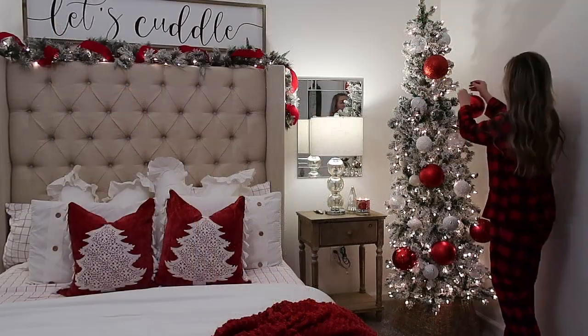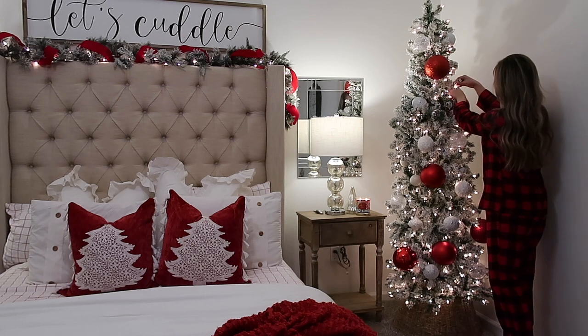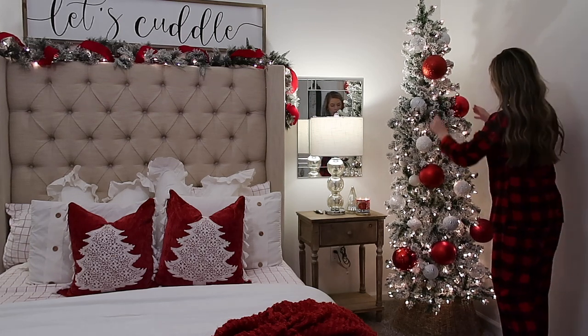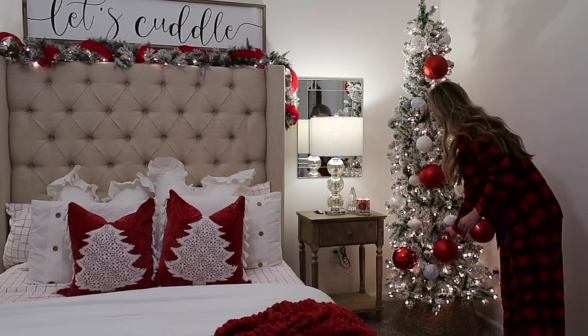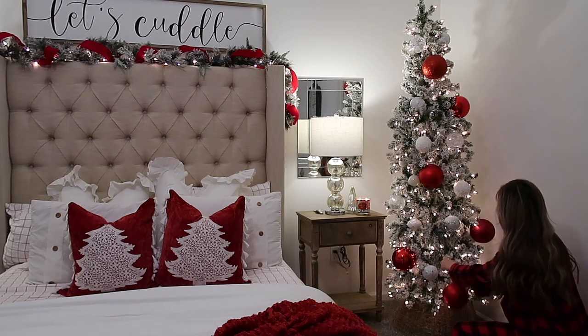My mom actually taught me this really cool trick with Christmas tree ornaments. If you push some in and then leave some on the edge, it leaves like a really cool dimensional look. And so I was trying to do that here with these big ornaments, but they're really hard to work with because they're so large. But I love the way that these big ornaments look every year.